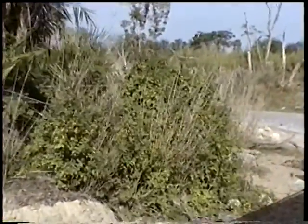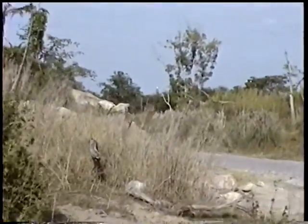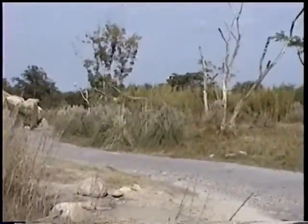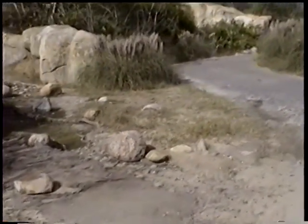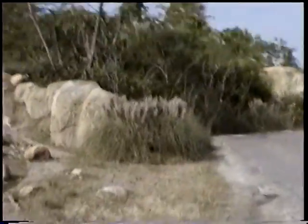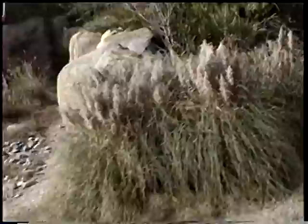Now, over to the right up on the hillside there, see them a little better from this angle. Those little animals lying down are impalas. They're a two-tone color animal. Now, they can jump straight up in the air from a standing position about 10 feet. And once they get going, they can take about a 25-foot leap forward.